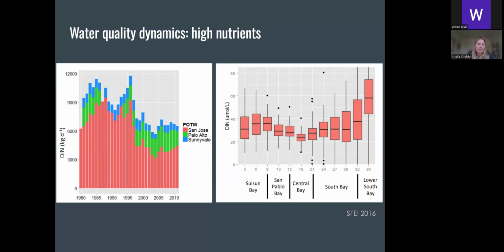So the different color bars represent the different dischargers, with San Jose, the reddish pink bars, being the largest discharger to the region. And the data here are from about 30 years. You can see over this time period, there were significant reductions in nutrient loads. And this is from an SFEI report from 2016, so it only covers up until about 2011. So it's cut off in the more recent years, but loads have continued around 8,000 kilograms of dissolved inorganic nitrogen per day each year.